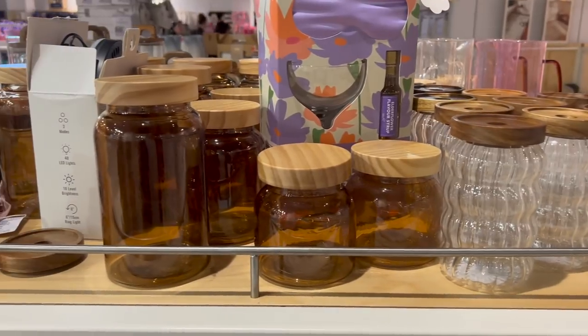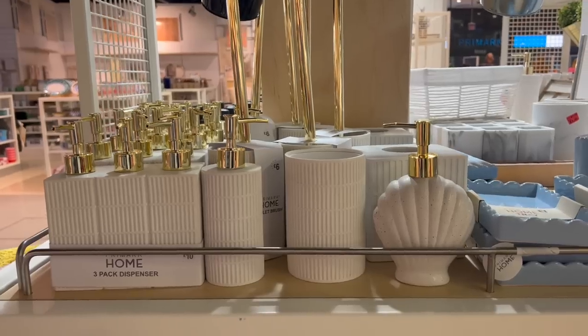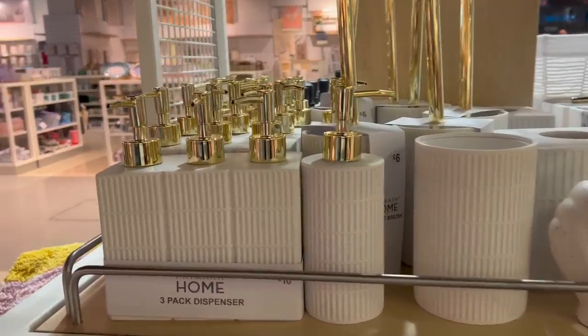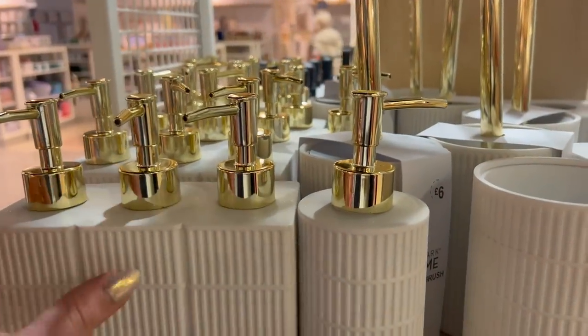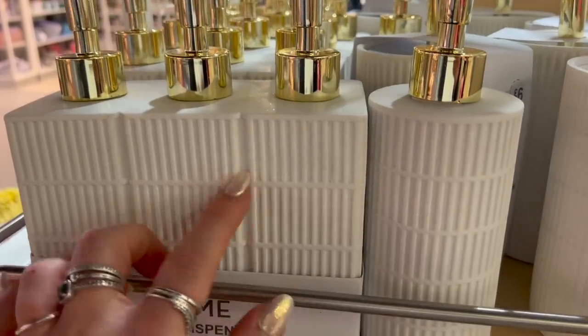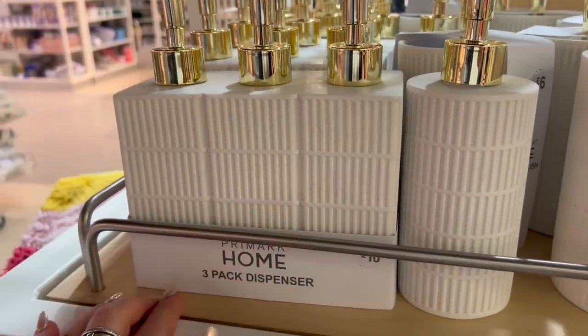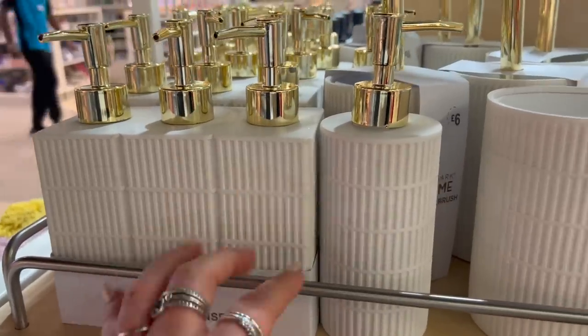You've also got the amber glass here as well with the normal wood lids. Look how cute this bathroom range is. I don't have gold in my house, but it doesn't mean I can't appreciate it. This is like a marble white, but without the crackle effect through it, with all the gold. And this is the 3, so you get the shampoo, conditioner and body wash or whatever.